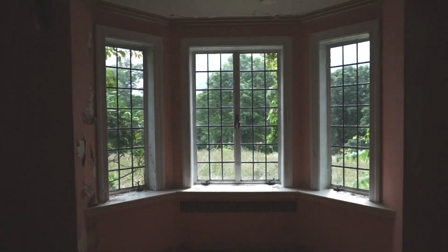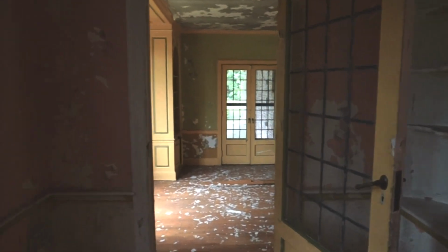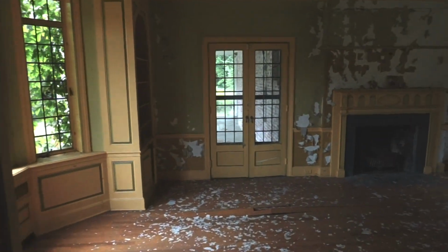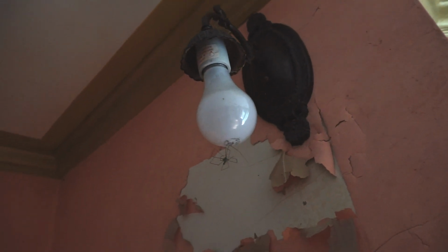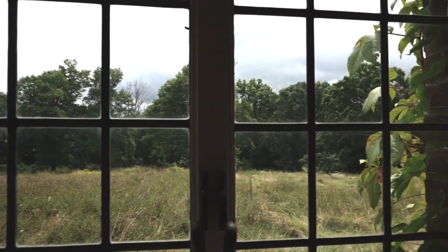One of the ways you can tell this mansion had been off the market for a long period of time is because of the peeling walls. Usually this happens when the property owner turns off the heat and the location becomes subject to the changes in weather throughout the different seasons. One thing I love about this place is actually you don't see any graffiti on the walls. So there's nobody that's come in here and vandalized. This is just natural decay from over time.